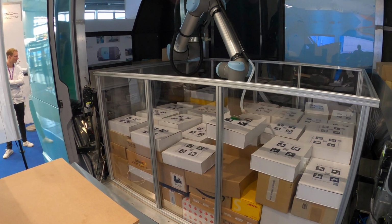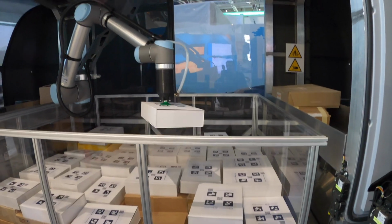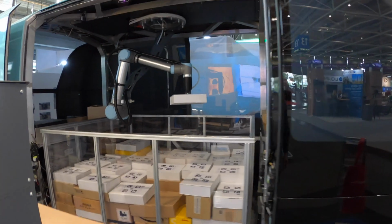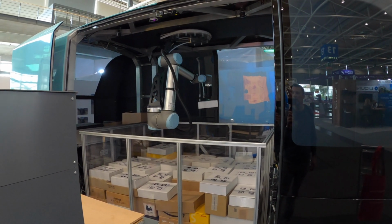You can hear the suction there. And what that's doing then is dropping it back to the delivery section. A university project here in Germany. Or maybe he's unpacking it.